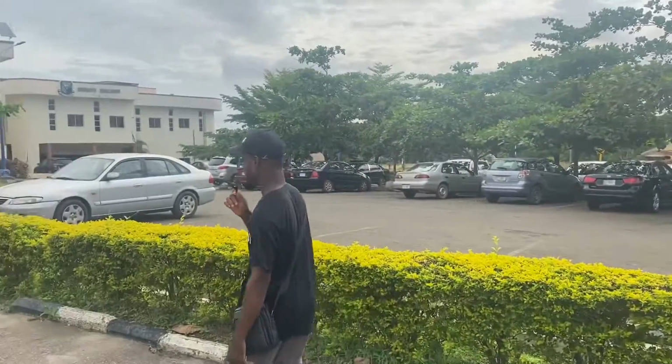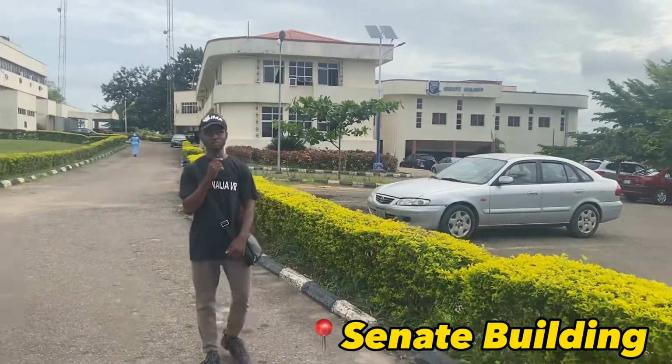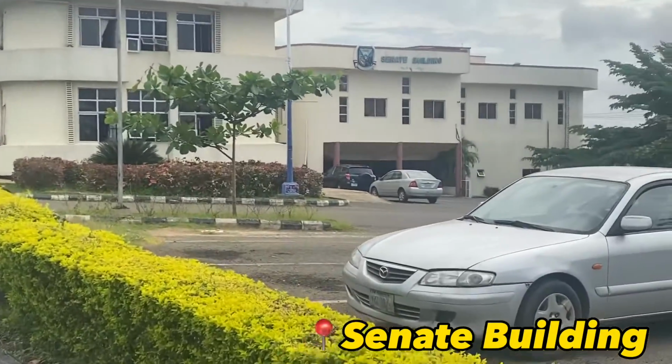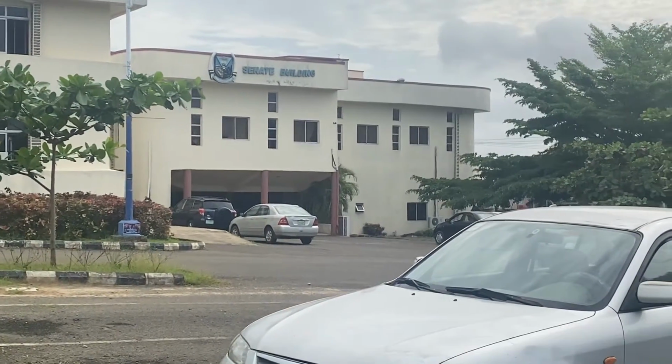This is where the main things are happening in the school. All right, this is the administrative building, the main administrative building in the school, and this is it, the Senate building. Let's do some zooming and check it out properly. Can you see it? That's the Senate building. So basically, you understand that this is where the real action takes place.